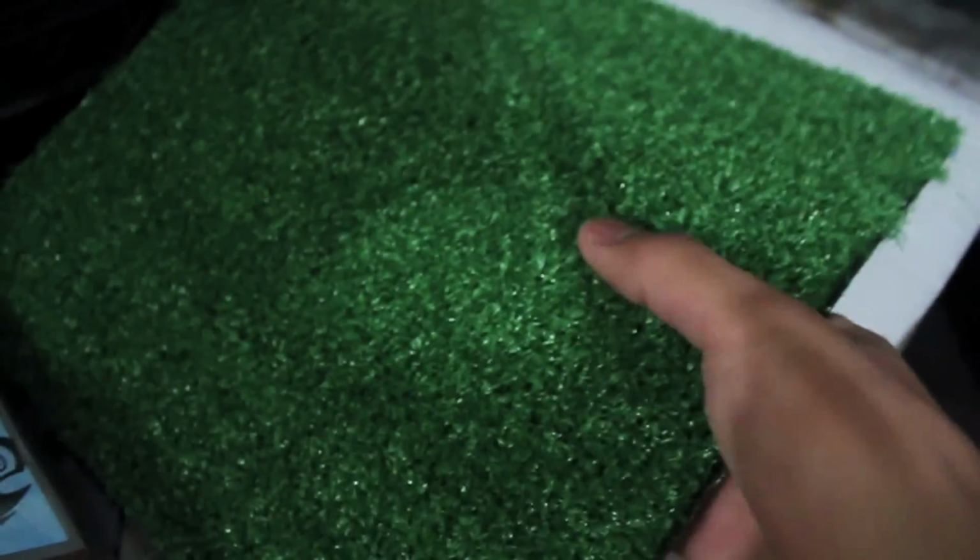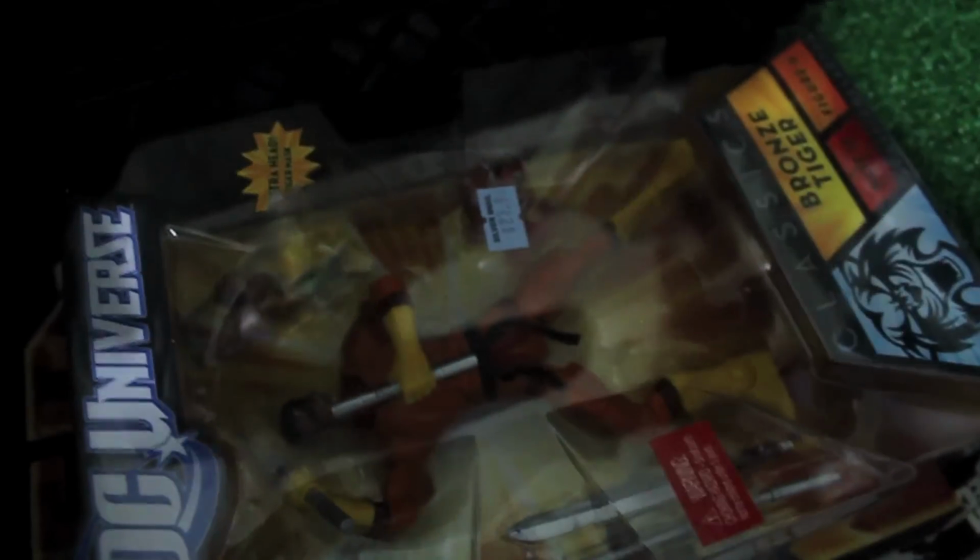Probably use this for like a Central Park display, I guess. I don't know, I haven't figured it out yet. And then this is Bronze Tiger. I haven't even opened this yet, and I really want to open it, but I'm holding off until I actually use it in a display, you know.